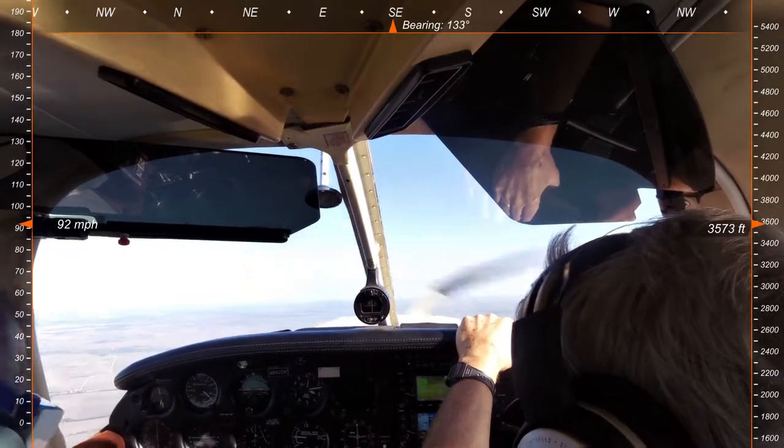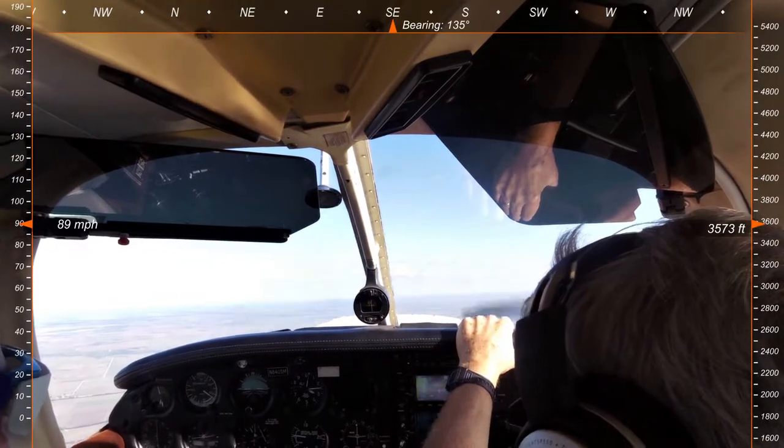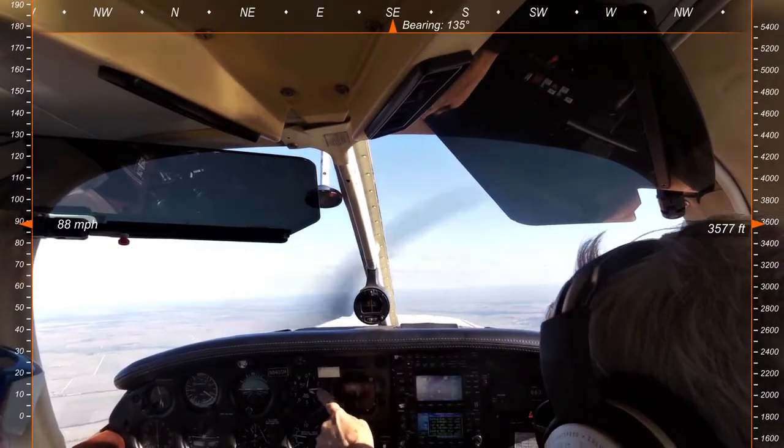I hate this, by the way. You're doing it on instruments, you know. Yep, smoothly rolling into it and maintaining level flight right here.